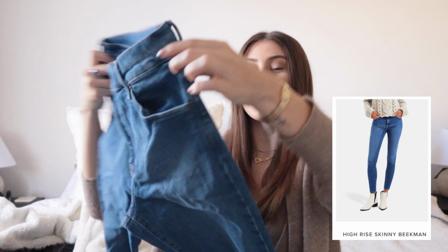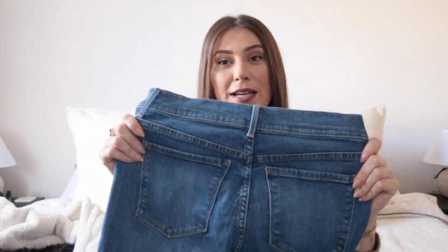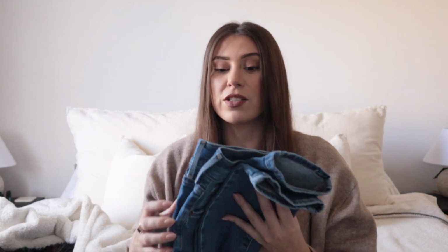I love these. They are a perfect blue denim, and what's great is these are long enough on me, which is so nice. I can't tell you guys how often denim isn't long enough, and I really wanted to get a skinny jean that was long enough so that I could put it into a pair of boots without it moving around, or maybe fold it up and wear it with some heels or sneakers. These are also so stretchy and so comfortable.